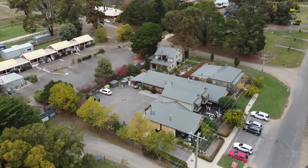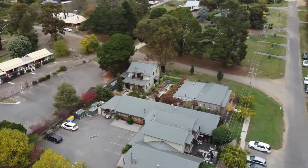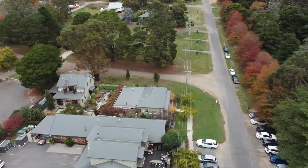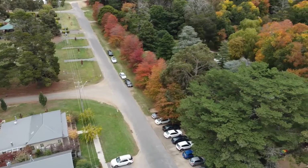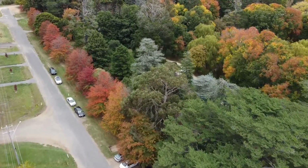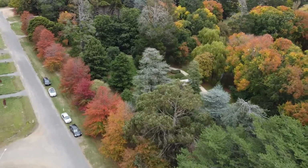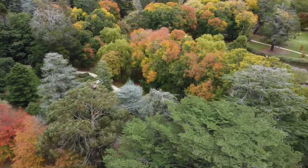This place is a little bit more of a sit-down style cafe restaurant, and I think they cater for maybe weddings or something. I think if you rang them up, they should be able to accommodate just about any service you might require. Here we go, just on the right there, that's the Botanic Gardens. It's just fantastic with all the colours in the trees and the leaves.